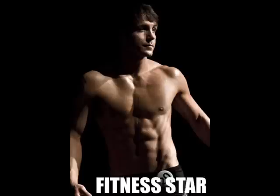I do some fitness modeling. Check this out. There we go. And I don't look like that right now. Don't be confused, I don't look like that all the time. That was at about 4.8% body fat. I typically walk around at about 10 to 12% body fat.